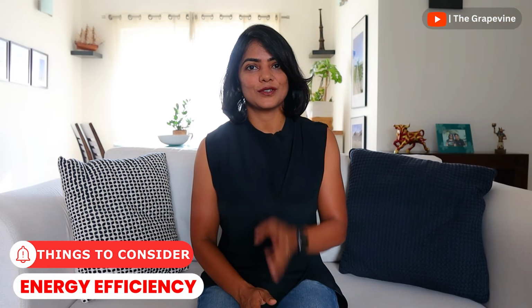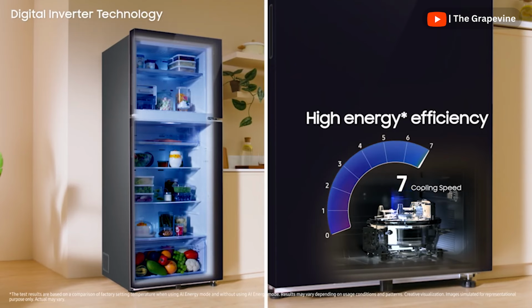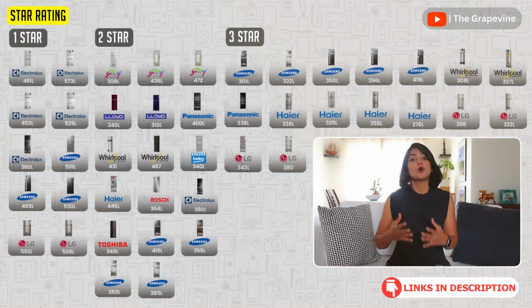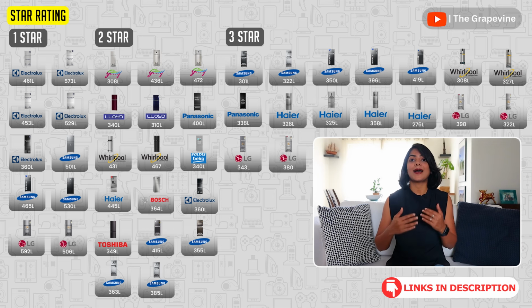Next is the energy efficiency. All double door fridges we have compared have inverter compressors, so are in general more energy efficient than non-inverter compressors. Most double door fridges with freezer on top are 2 or 3 star rated, with the exception of some large LG and Samsung fridges as well as Electrolux fridges which are only 1 star rated. Most double door fridges with the freezer at the bottom are either 1 or 2 star rated, with Haier and Whirlpool having 3 star efficiency, which is better than the rest of the bottom freezer refrigerators.